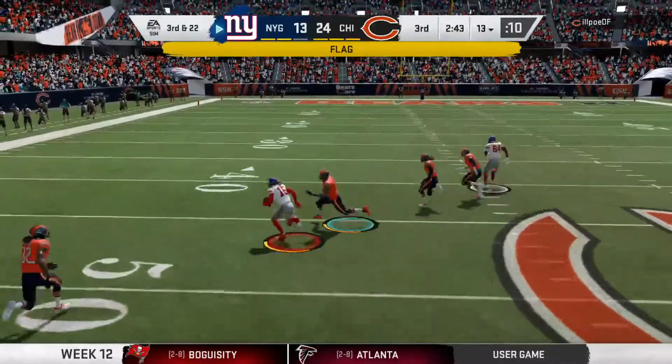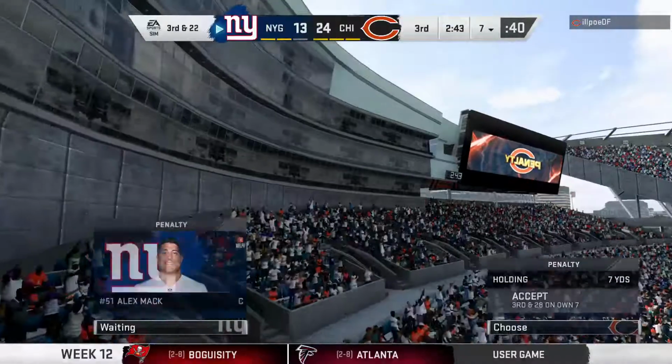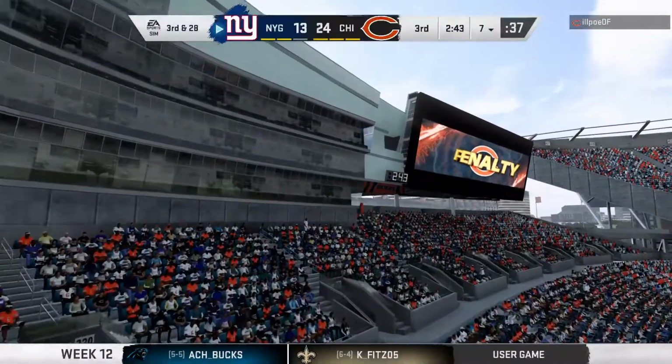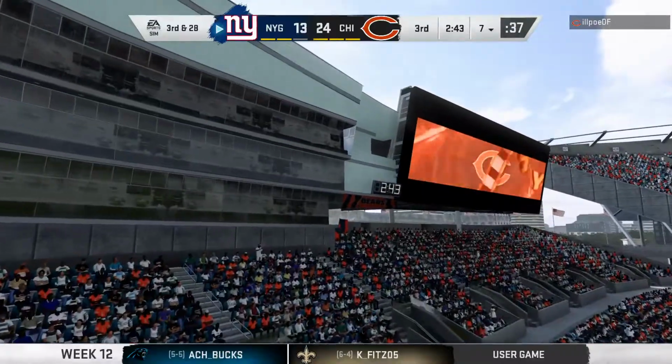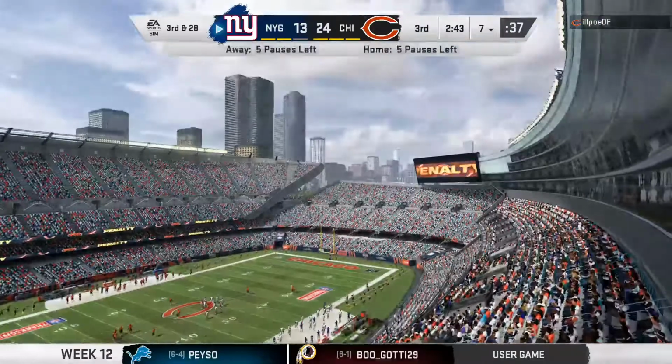He finds his target, Fuller. And he's going to be taken down here with a penalty flag on the field. Now, that's one they hate. The ball's got to come all the way back. So that's an explosive play, a really explosive play that gets wiped out, and they have to start over after the penalty.